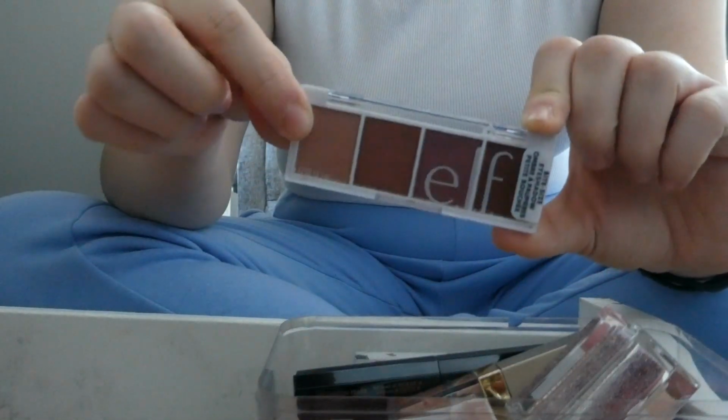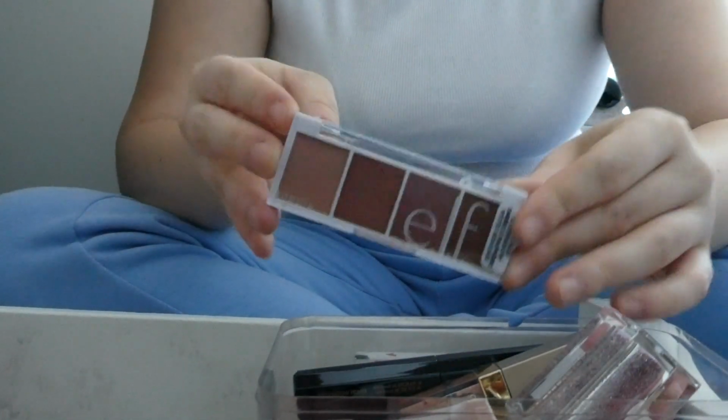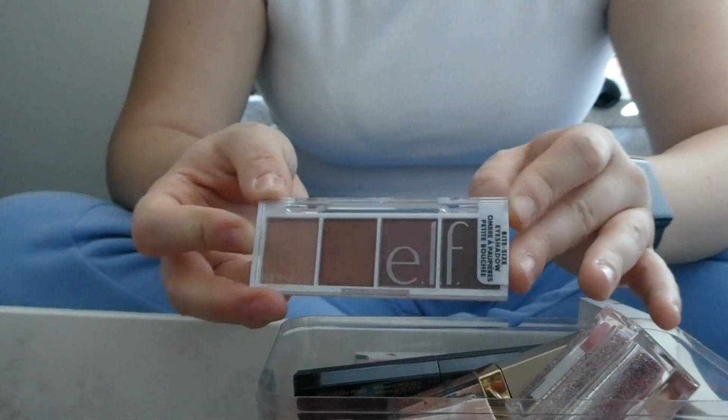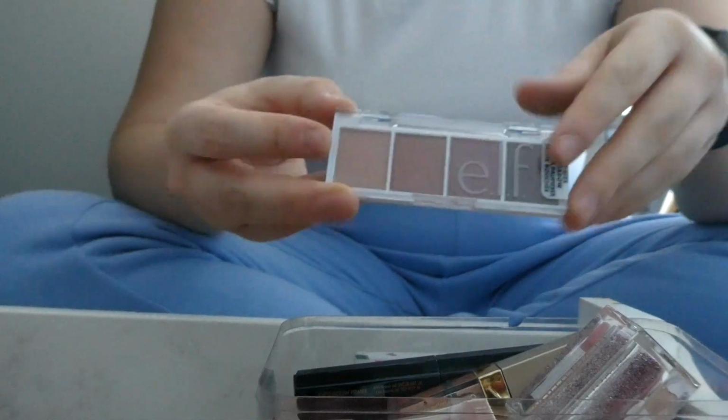This is a little mini e.l.f. eyeshadow palette, and I'm going to keep it because I've never tried any e.l.f. makeup before. Is this glued down somewhere? Yes, I'm trying to open it and I can't. So I'm going to keep this for now, like I said, because I haven't tried anything from e.l.f. before. I'm going to buy a full face of e.l.f. and do a full face of e.l.f. So that can stay for that.